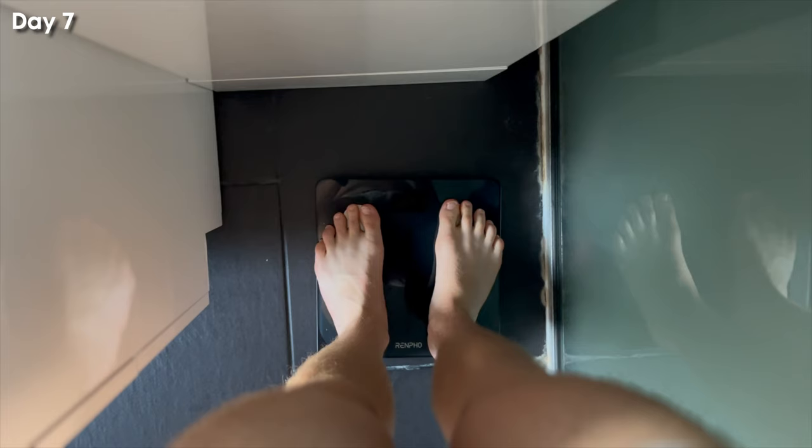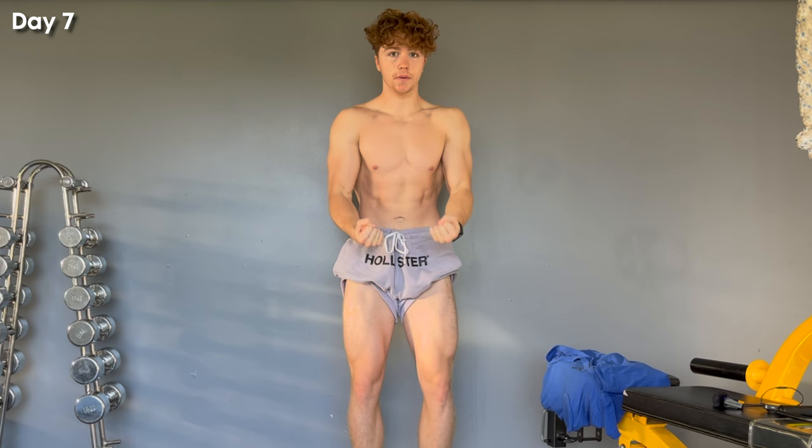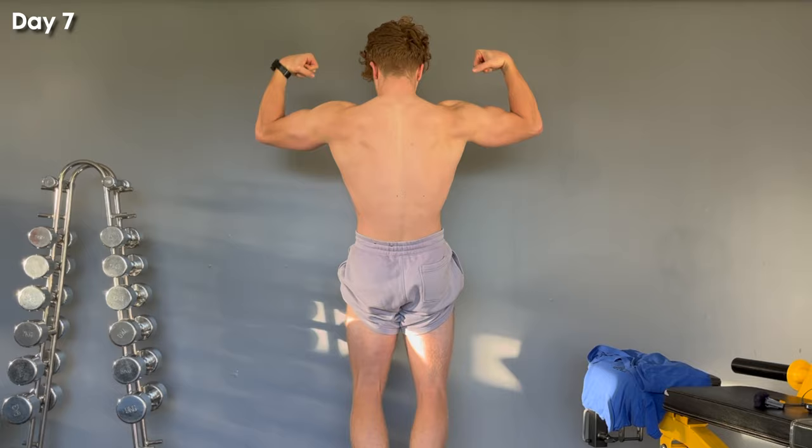All right, we are officially over a week into this thing, so let's see if we've made any progress so far. Now, I don't know about you, but I can't see much difference in the physique at all so far. But what I didn't expect to not see much difference in is the weight, because I am exactly the same weight as I was this time last week.